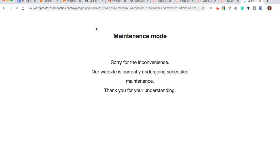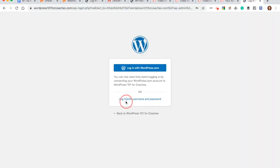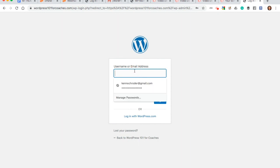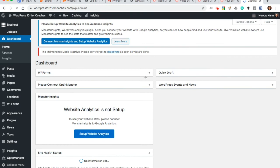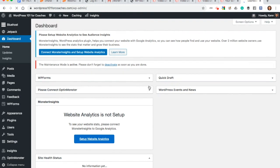and I'm going to turn maintenance mode off. Username and password, and I have it saved, so I will just reload it. That crazy long password, I recommend you copy and paste it. Don't try to memorize it or even type it in, just copy and paste. And again, now I'm in the site.